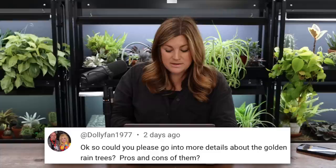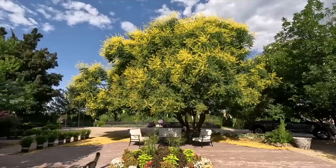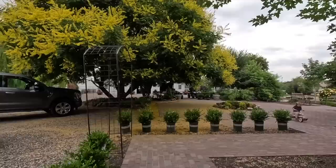Yeah. Dolly said, okay, so could you please go into more detail about the golden rain trees, pros and cons? There are definitely pros and cons to that tree. It can range anywhere from 25 to 40 feet tall and wide. This one has been in for who knows how long. It was there before even the previous owners owned this house. Multi-trunked, absolutely gorgeous. It comes out in the spring and then blooms yellow blooms, just covered in yellow blooms. It looks so beautiful. And then it drops all of those yellow blooms like a carpet. It's like a mulch of yellow.